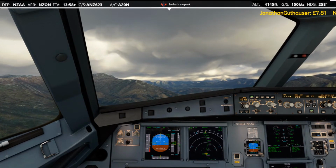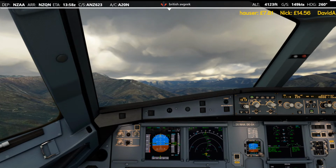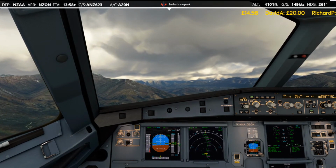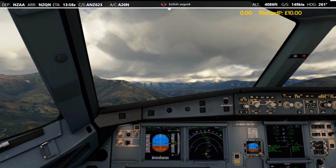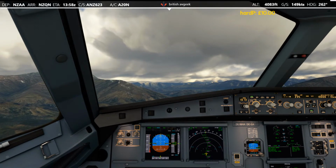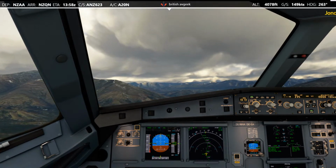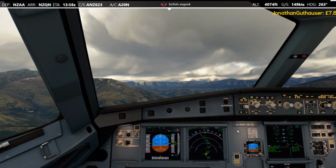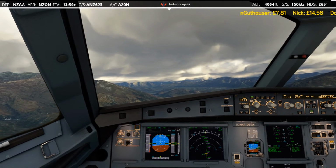Flaps 3. Start a little gentle turn there as well.